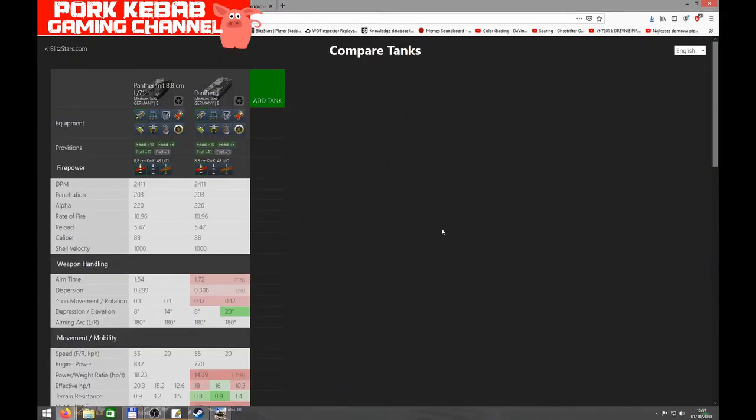And here we compared both of those tanks, Panther 88 and Panther 2. As you can see, like we talked about, the DPM is exactly the same, penetration the same, alpha damage, rate of fire, everything is the same. So all the gun parameters are pretty much the same.